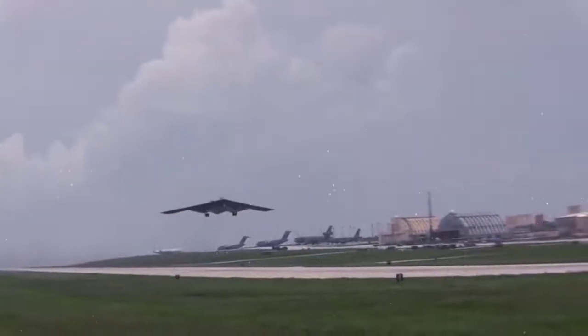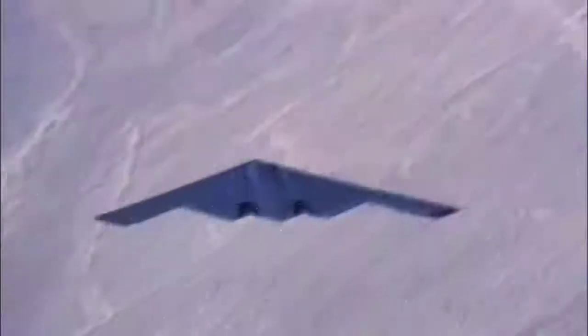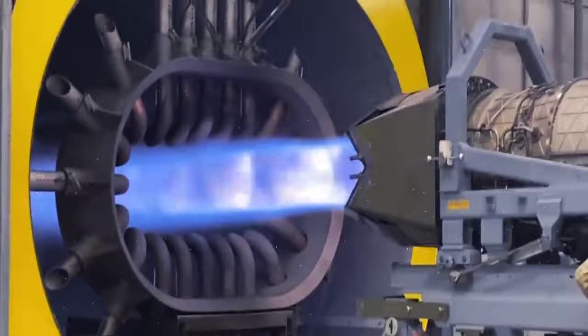In terms of avionics, the Air Force appears to be doing something smart. The aircraft will apparently use an open architecture computer system, which means that the LRS-B won't be hamstrung with antiquated avionics and ponderous processes to integrate new weapons and hardware, like what happened with the Lockheed Martin F-22, for example.